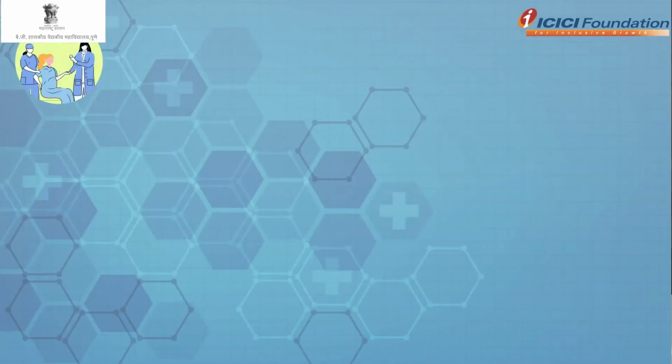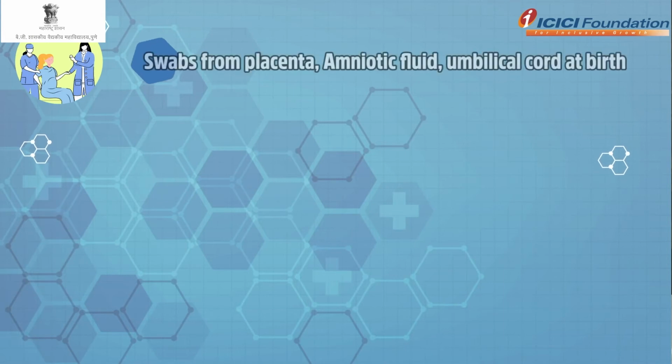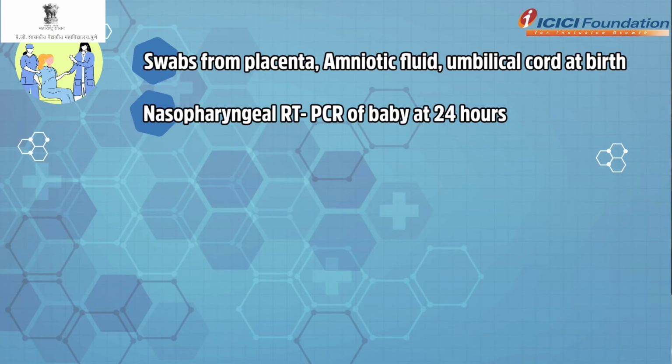I would also need to prepare for delivery of the neonate, and the resuscitation guidelines would be the same as the neonatal resuscitation protocol or the NRP guidelines. I need to prepare to take swabs from the placenta, the fetal end of the placenta, amniotic fluid if that is the unit protocol, and umbilical cord. This should be done at birth. The nasopharyngeal RT-PCR will need to be taken from the neonate at 24 hours of age and not at birth.